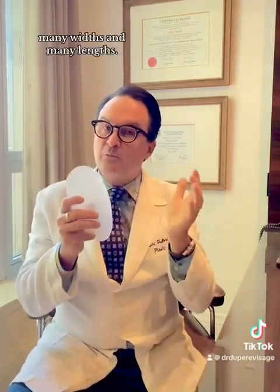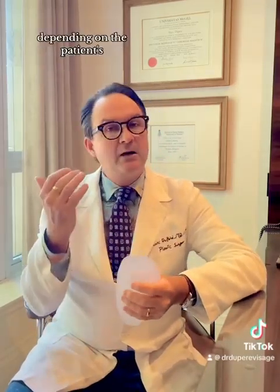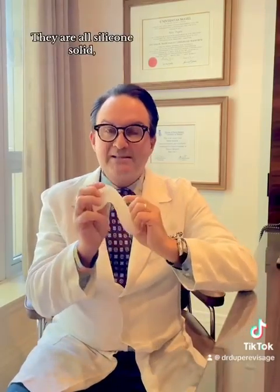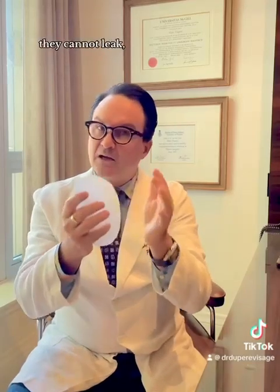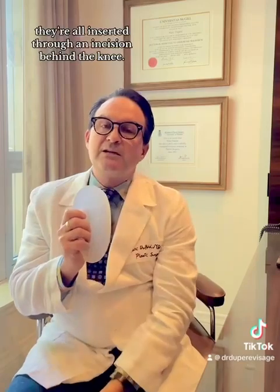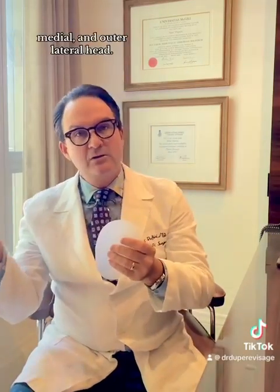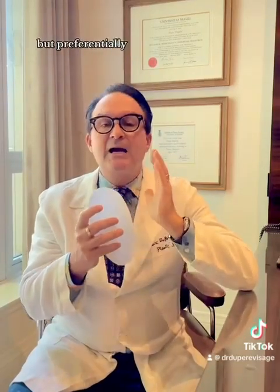The calf augmentation implants come in many sizes, many widths, and many lengths. So depending on the patient's anatomy and desire, we will choose an implant. They are all silicone solid, but very, very soft. There's no gel, they cannot leak. They're all inserted through an incision behind the knee. Calf muscles have two heads. So the gastrocnemius muscle has an inner, medial, outer, lateral head, and we can augment both, but preferentially at different times.